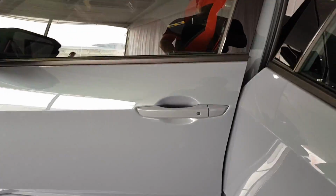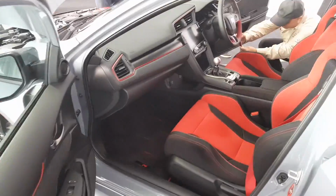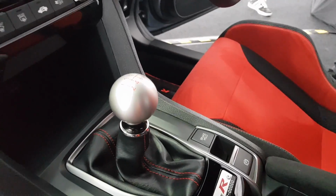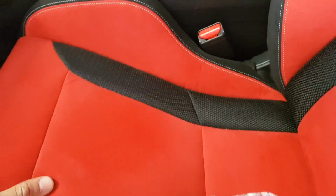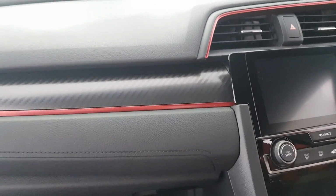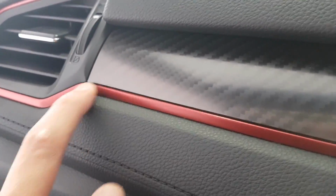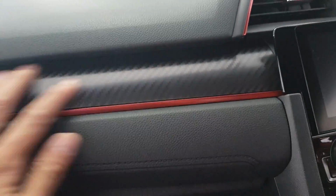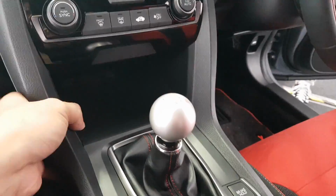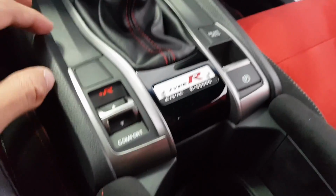Because you get keyless, and then inside you have the famous Type R gear knob. That's the famous Type R gear knob you have. These seats are pretty nice to look at. Oh, that's a red design over there. It looks a little bit metallic, a little bit like those satin chrome materials that I like. Carbon fiber inlays. Overall, very good build quality. New Honda cabins are really good in quality.